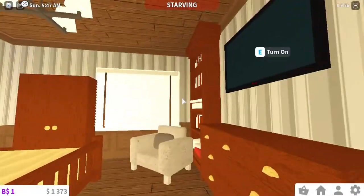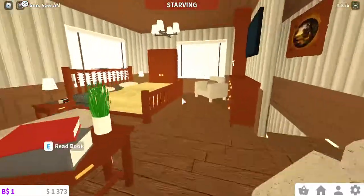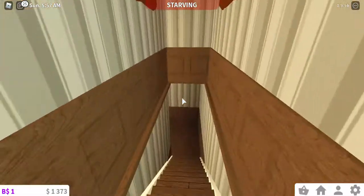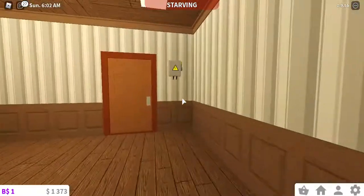Here's my bedroom. It's a pretty big bedroom. I got my own little living space, own living room, own book corner, and just a second space right there, and I got my own TV. Yeah. No secret rooms in my house yet, but I got some pictures on the walls.